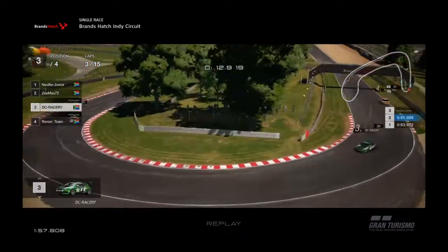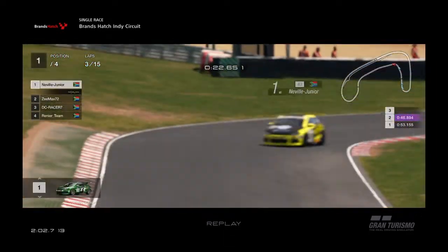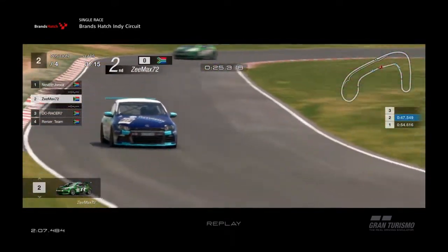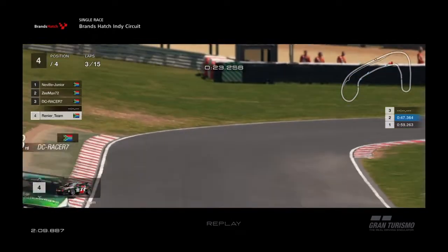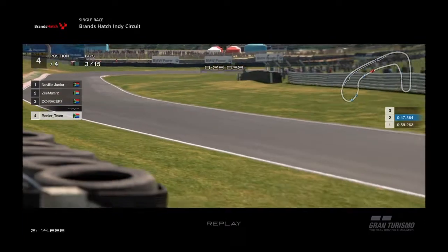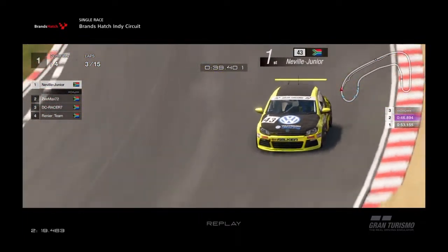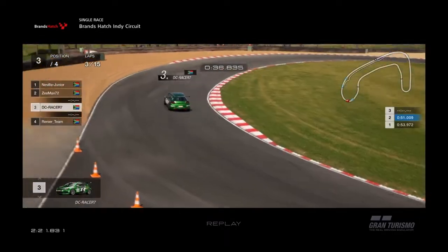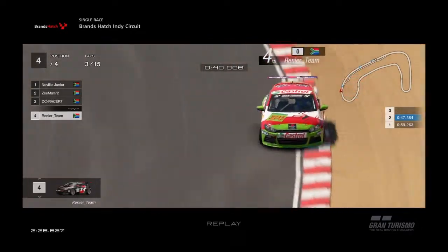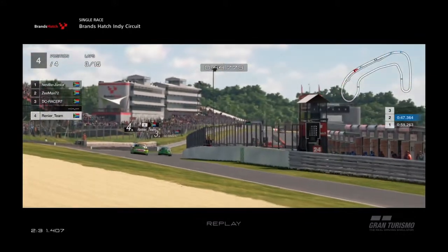Z-Max in second with DC making some mistakes. Rene has caught up now. Back to the leaders. Neville Jr. is pushing Z-Max in second place. The car looks like a cloud is spreading out. And Neville is off the circuit. Comes back. He's pushing on. Back to the leaders, and that's Neville Jr., Z-Max, DC is making some little mistakes. Runs wide a bit, and Rene also, but Rene is trying to catch a grip, and looks like he's catching him.